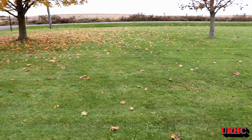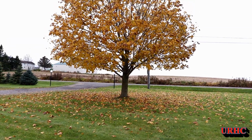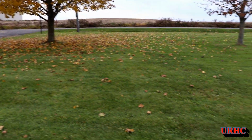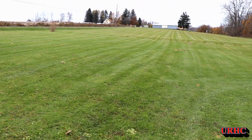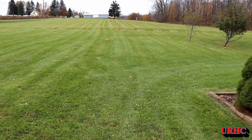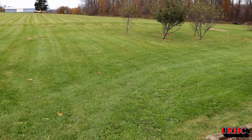You can pretty much see what I've been doing the last couple of weeks. I've been cleaning up out here. Actually, I've got one tree that hasn't come down. I have to wait a little while, but got everything all vacuumed up, cut back for the winter. Everything pretty much cleaned up front here.